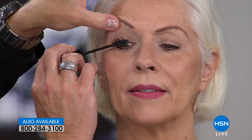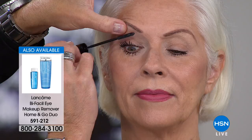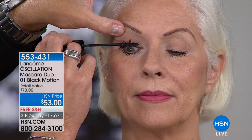And by the way, when you get this home, there's a little tab on the cap. Pull the tab, that's gonna activate the battery. And how long does a battery last? The battery lasts about 3 times the length of the mascara. So don't worry, if you wanna go slower, straighter, and steadier, you have plenty of battery power.